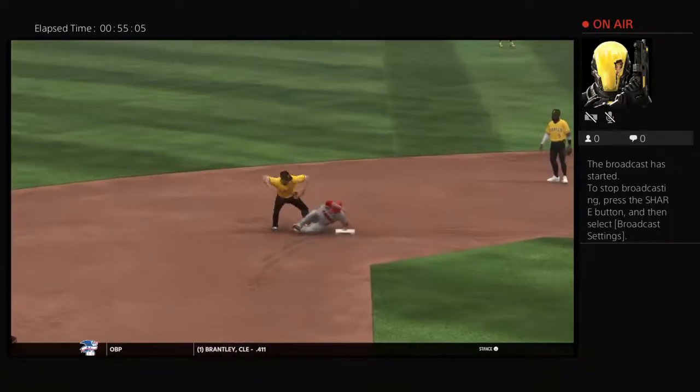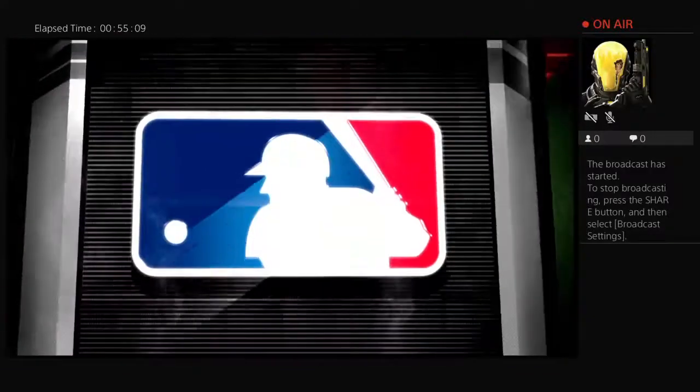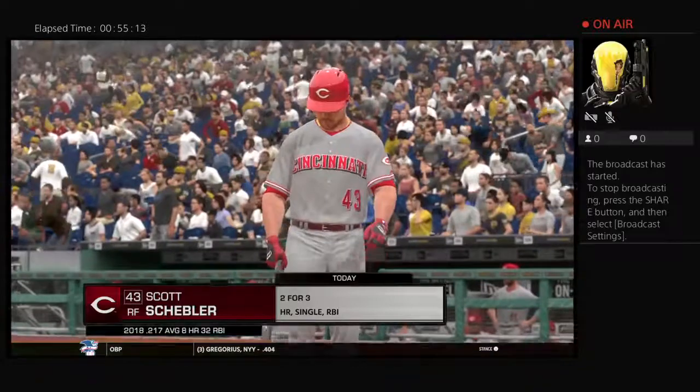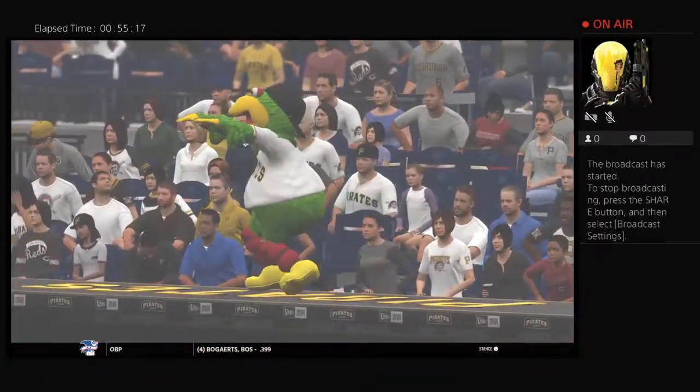Well, this is a costly mistake, to say the least. It's a dead ball situation. That means those runners automatically move up to second and third, not helping your cause very much when your errors are putting guys into scoring position.